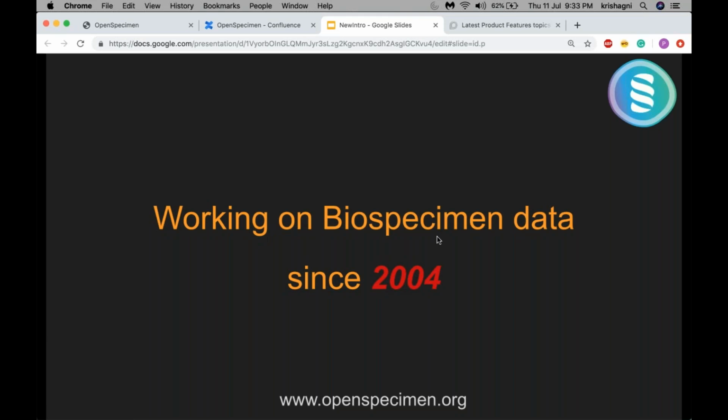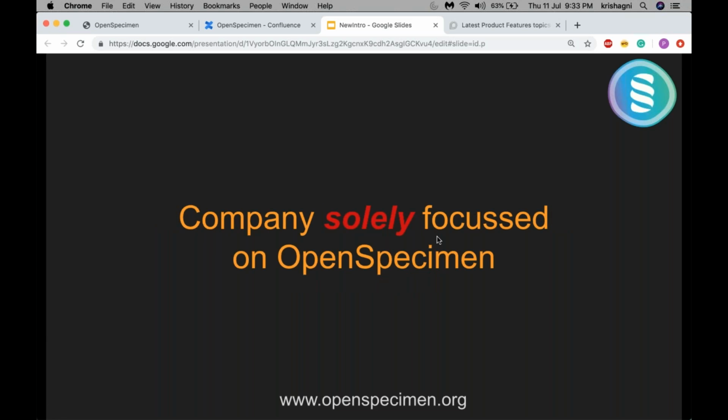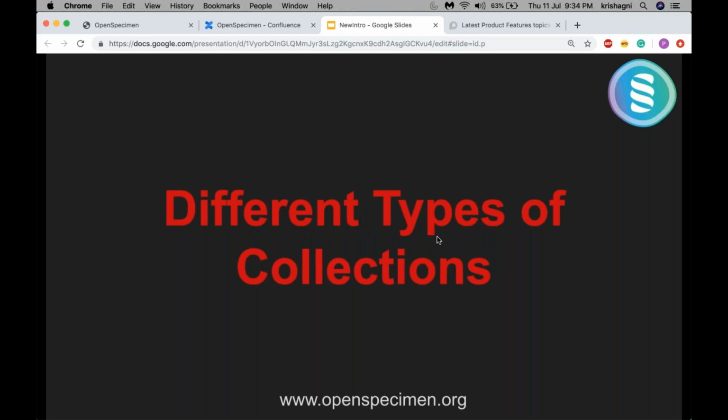So to start with an overview about us, we have been working on biospecimen data and this domain for a very long time now, and we have been working with many biobanks across the globe. Our primary focus is on OpenSpecimen. So it is development of the product, implementation at different centers, helping them install, training, data migration. So everything about OpenSpecimen is what our focus is.